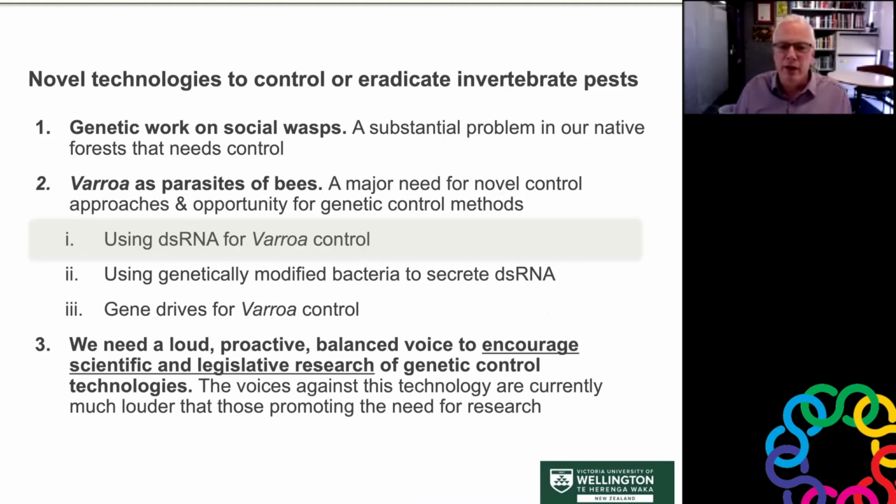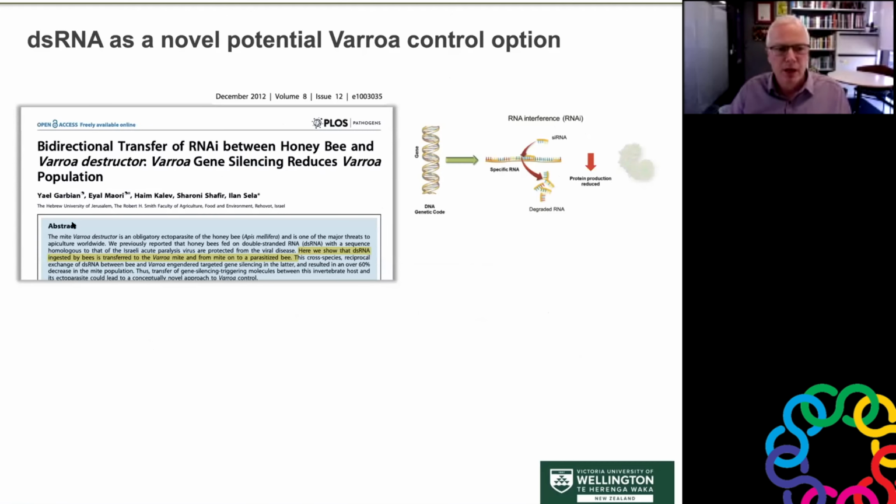Using double-stranded RNA, right? So I'll talk about using double-stranded RNA for Varroa control, and something we've been doing a little bit in our lab. This work really stems from a paper in 2012. We're looking at double-stranded RNA or gene silencing for Varroa control. Right? So lots of you will be familiar with RNAi, double-stranded RNA, used for pest control out there.